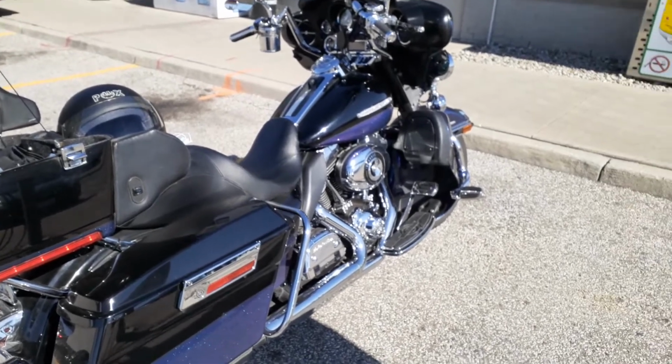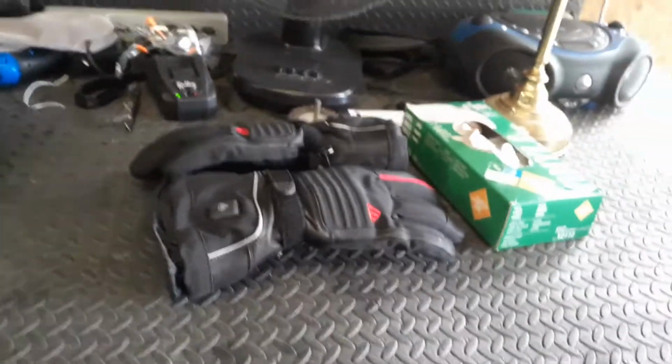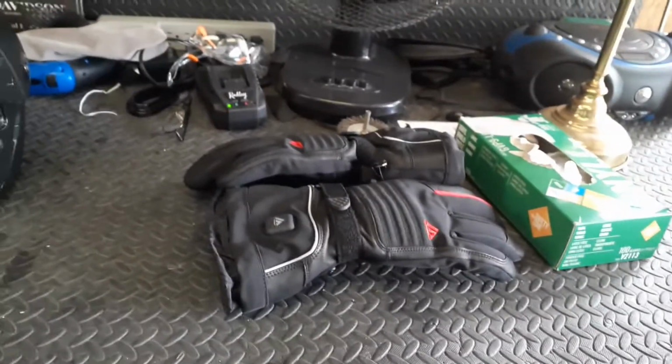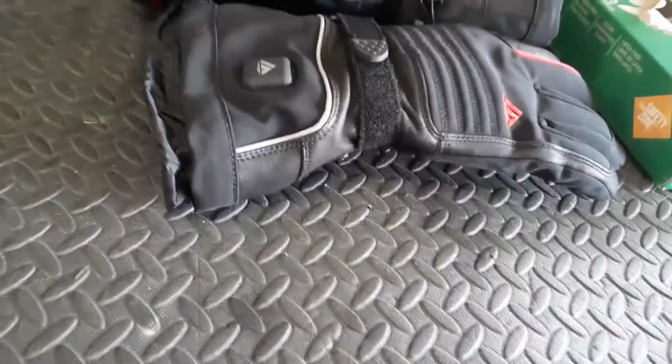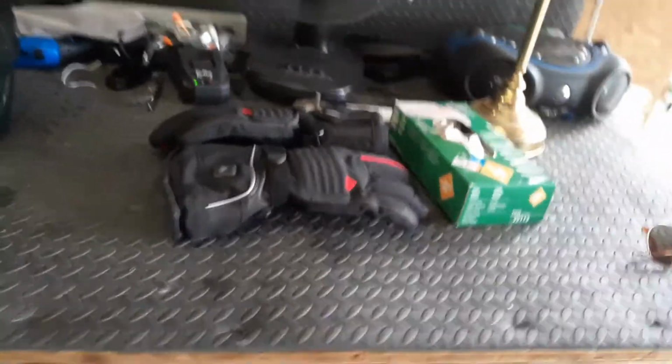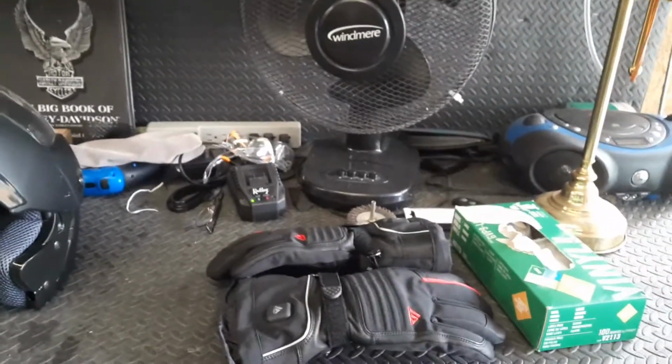That's it for now. Here we go. All right, back from my ride. Back home. Here's the lowdown on the gloves. They work really well as advertised. The only thing is, they tell you you're supposed to charge them up the day before, the morning of, when you're going to ride. And I charged them up about 10 days ago. So they ran out on me. But before they did, even on low, plenty of heat. So if it was about 40 degrees, yeah, I would have been running them at about medium heat. But no, they were good.